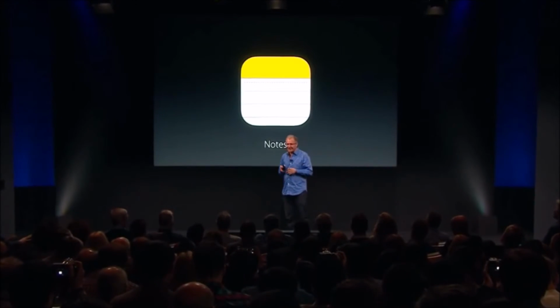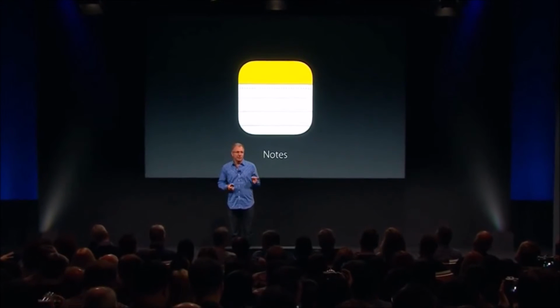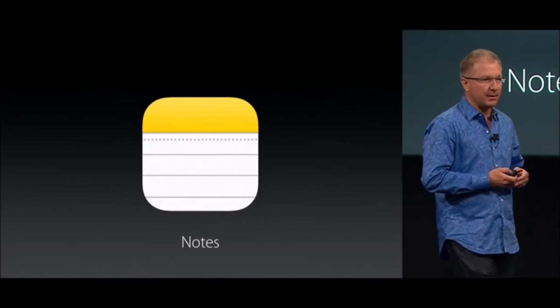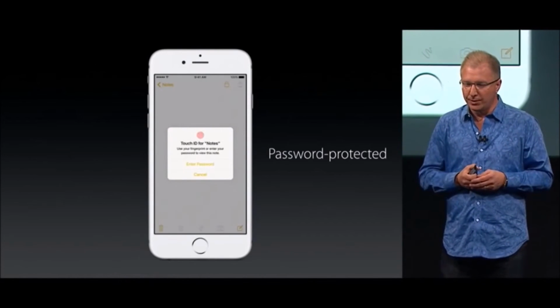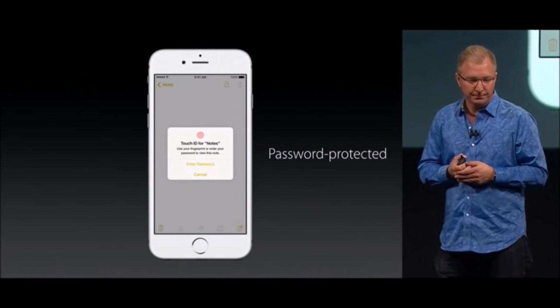Notes. Let's talk about Notes. Notes is actually one of the most used apps on the platform. It's used by literally hundreds of millions of people every day. And customers are loving the newly redesigned Notes app in iOS 9. Well, today we're adding the ability to further protect your most personal notes with a passcode or fingerprint.